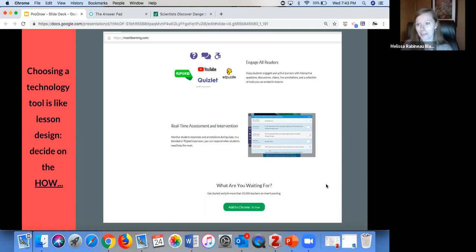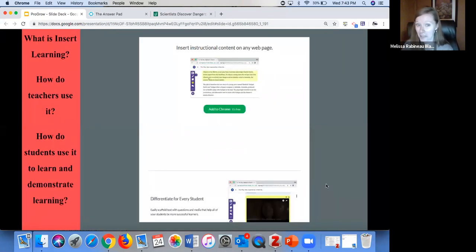So at first glance, Insert Learning seemed like an appropriate tool. And the main screen showed some icons that gave me an indication that flexibility might be something that it offered. Insert Learning, as you guys know now, because hopefully most of you installed it, is a Chrome extension. And you do sign up for free unless you want more than 5 lessons. I believe it's $40 for a year, which I did not pay because I'm a cheapskate, so I only use the free version.